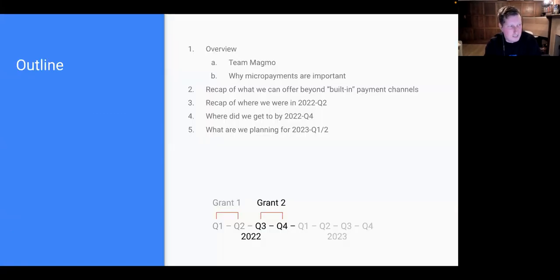The outline of today's talk is: a quick recap about our team, why micropayments, which is the core proposition of what we're offering, are so important. I'll also go over what our software offers beyond built-in payment channels, which is the mechanism you'll find in the Filecoin specification that's there to incentivize retrieval. Our whole thing is trying to improve on that mechanism. I'll talk about where we were 6 months ago, the middle of last year, what we did towards the end of 2022, and a little bit about what we've got in the works for the rest of this year.